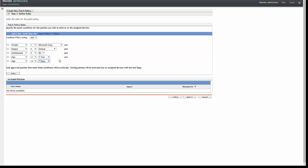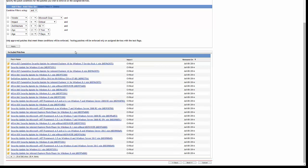So as it is right now, a quick little example of setting some filters and certain criteria to define the conditions of my policy. Once again recapping, I'm only looking for Microsoft Corporation. The impact of those patches has to be critical. I'm going to be looking for 64-bit architecture in this case, and because my corporate universal image is about 6 months to a year old, I don't need anything older than that, and obviously I want to make sure that the patches are still valid out there.